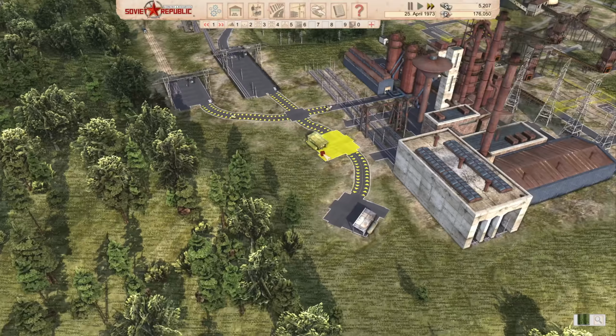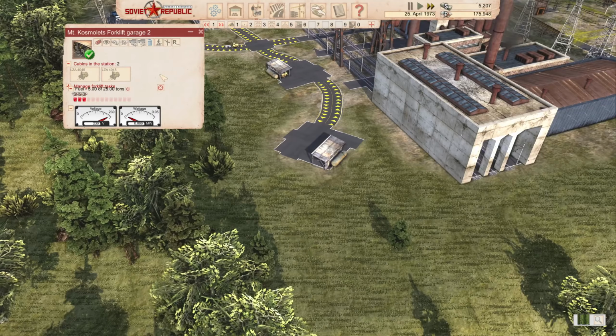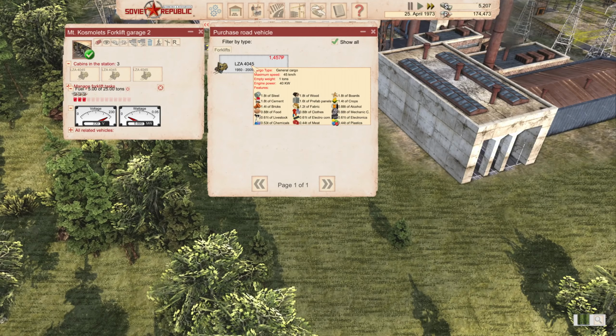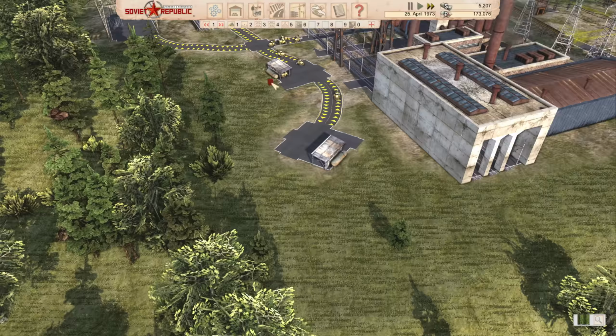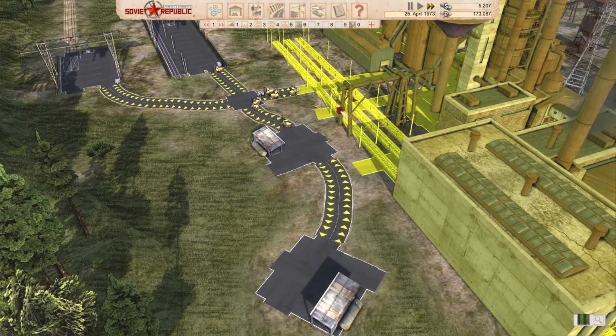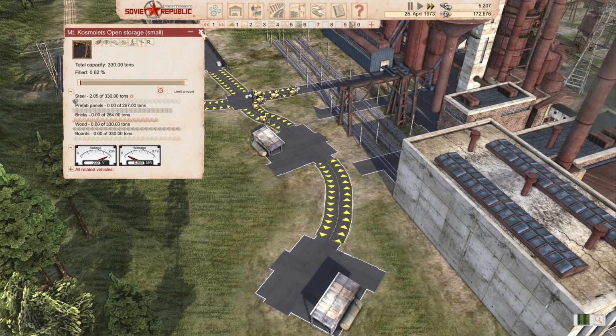Oh, look! One of the trains has been dispatched. Also, I'm gonna buy more forklifts. The reason that I'm gonna do that is because I want to equally prioritize exports as well as domestic use.